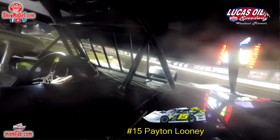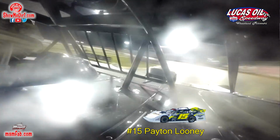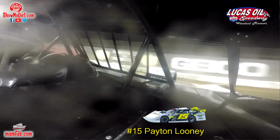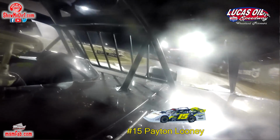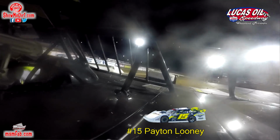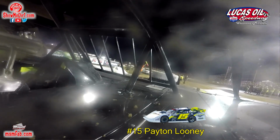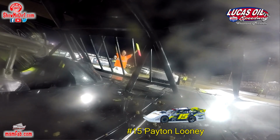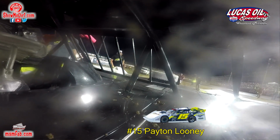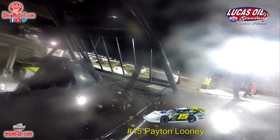He's cleared scales. Ladies and gentlemen, it is official. Payton Looney has won the Show Me 100. You celebrate, Payton. You gotta love it. That young man drove a heck of a race. Congratulations. He earned it, and he deserved it. He absolutely ran away with this race. Kyle Strickler drove as hard as he could, but ran out of time at the finish.